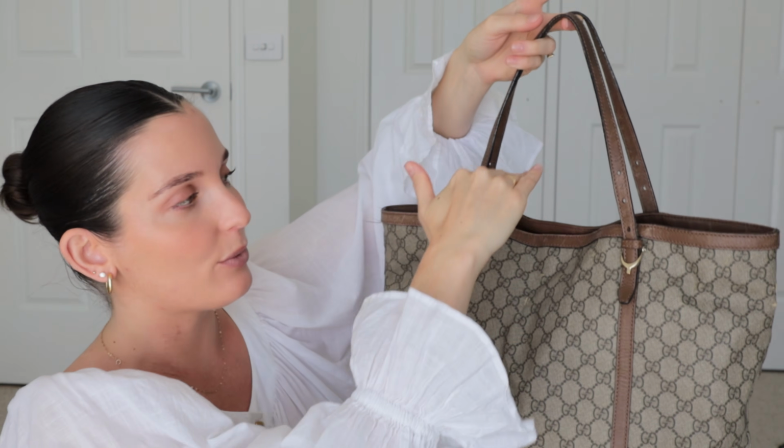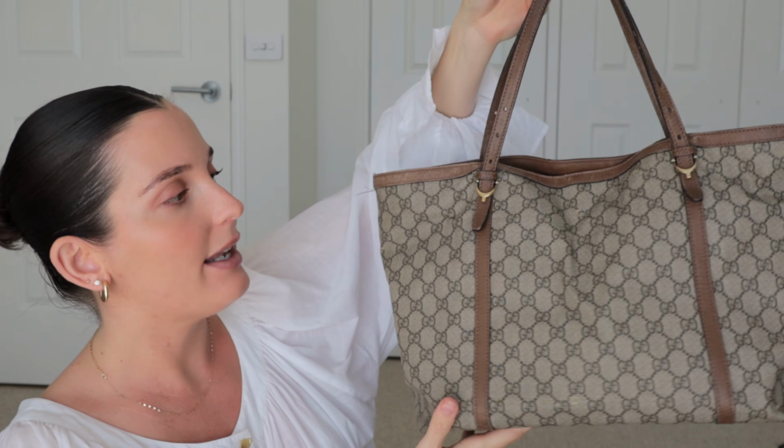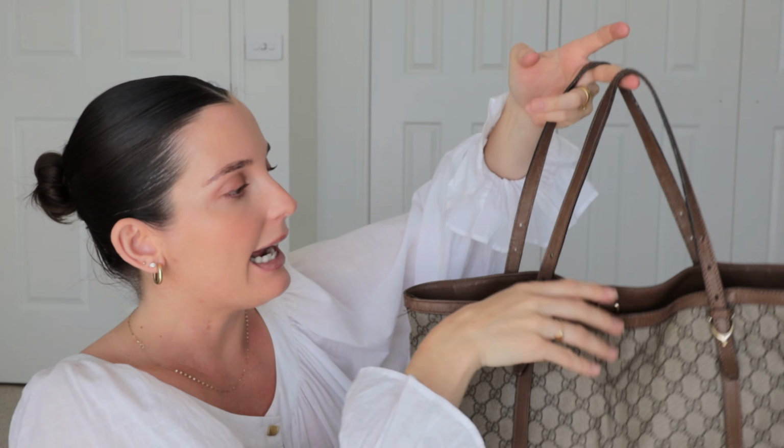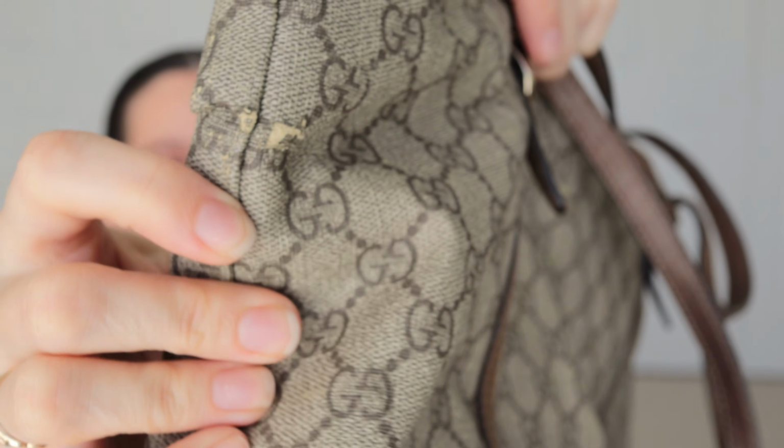I did think that it would be a little bit taller and that these straps would be a little bit longer. Nevertheless, I'm really happy with it. And when it arrived, as you can see, there's some marks on the inside. There is peeling on the exterior, which when it first arrived, I don't know if you guys can see that, but when this first arrived, that was all sticky and I freaked out.